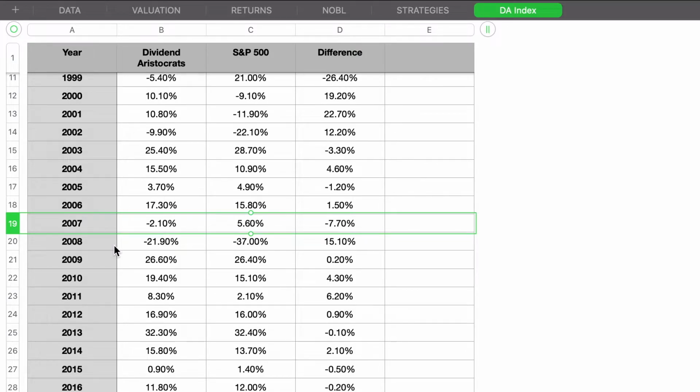During the housing bubble of 2007, the Dividend Aristocrats didn't enjoy quite as large an outperformance as in the dot-com bubble. But nevertheless, the Dividend Aristocrat Index beat the S&P Index by 15.1% in 2008, and then added an additional 10% of alpha over the next 3-year period.